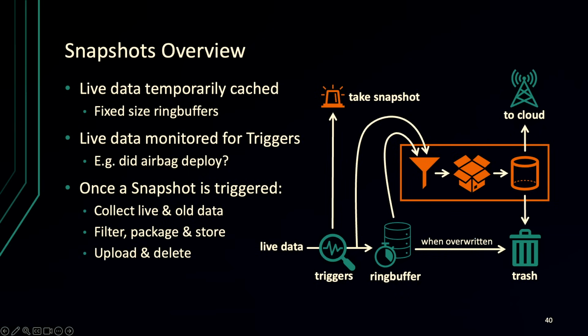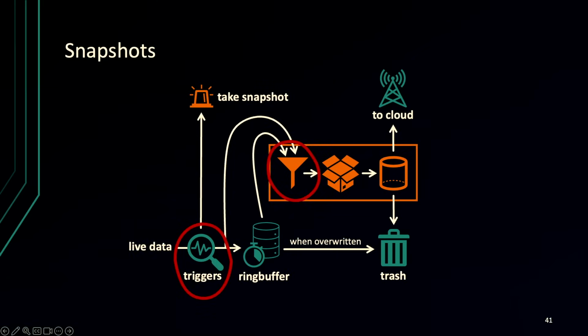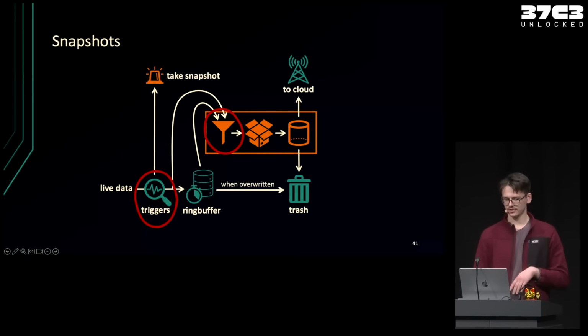In the case of timing critical things like a crash video, it's uploaded as fast as possible via the mobile data. For training data, the Tesla will wait for a Wi-Fi connection to be available. And after uploading, this data is then deleted. And in theory, this should solve the issues nicely. So first of all, we'll look at the trigger and filtering mechanism for these snapshots.